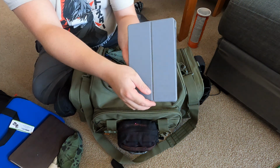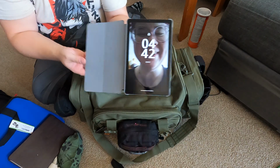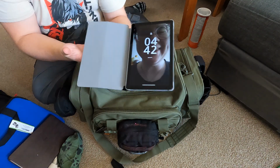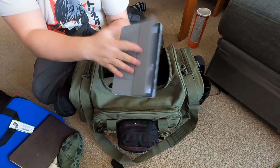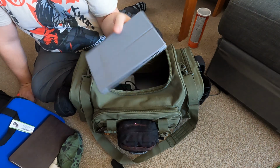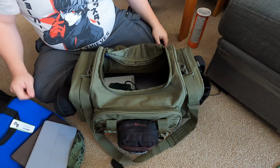I've got a tablet in here. This is the Lenovo M9. My wife took a screenshot of her face and set it as the background, and I decided to leave it. Yeah, this is my secondary tablet. This is what I put on like YouTube videos or anything like that in the background, as well as a backup if something else happens to my other devices.